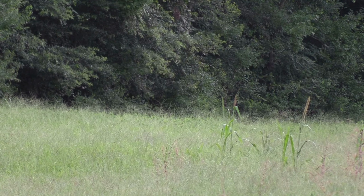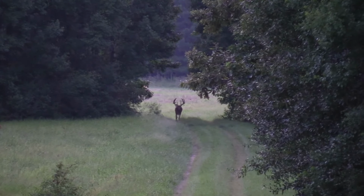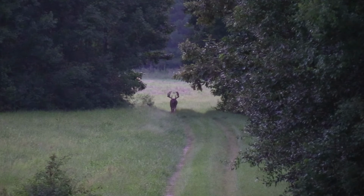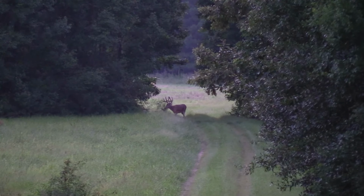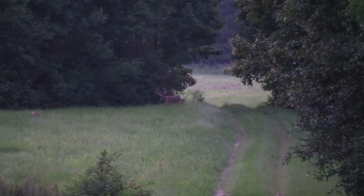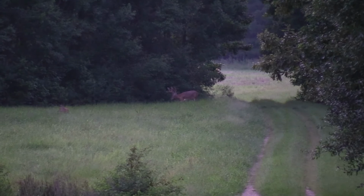Well, that didn't last long. I'm on about my 6th sit right here. I'm in shorts and a t-shirt again and back in a box blind. And fortunate enough to catch this great 10-point here. 5-year-old 10-point, looking mighty darn handsome. Eating vetch, go figure.